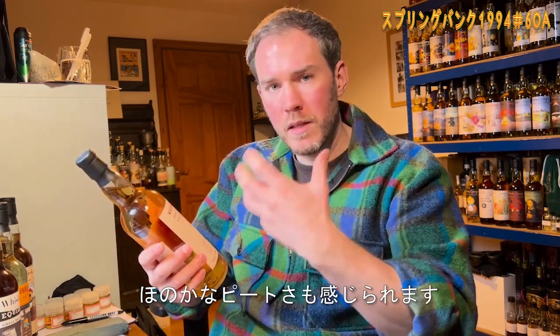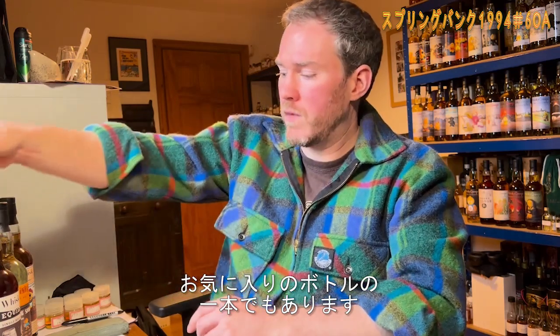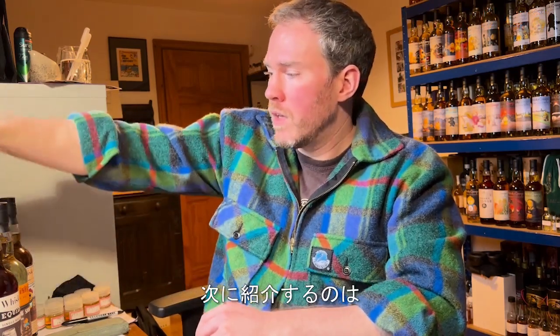So it's very elegant, very fresh, very mature style SPRINGBANK, waxy, fruity, tropical fruits, green fruits, quite coastal, slightly medicinal, a little bit of peat smoke in there. Very elegant and very, very typical of 90s style SPRINGBANK in my view. So really one of my favourite bottlings we've done recently. Very, very good.